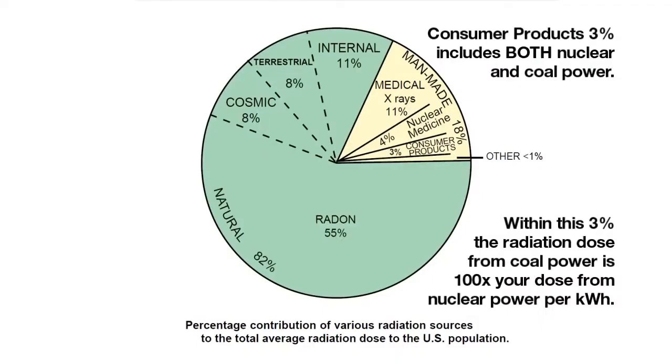Biggest one being radon. There's a radioactive gas that's coming out of the ground all the time, and you're breathing it right now. It is responsible by far for the majority of the radioactivity that your body receives. It's just the planet we live on.